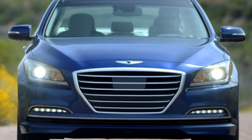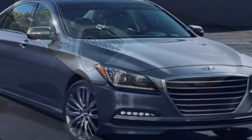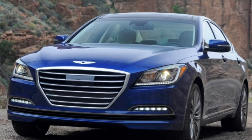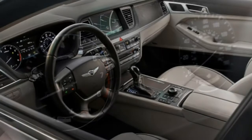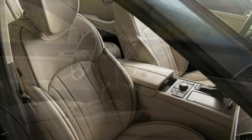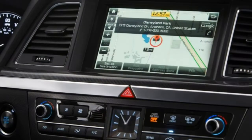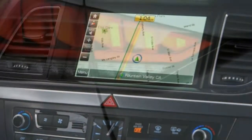The Tech package requires the Signature package, and adds automatic high beams, adaptive cruise control, a lane departure warning system with lane keeping assist, front and rear parking sensors, an automatic emergency braking system, an electronic parking brake, automatic vehicle hold function, which allows the driver to remove their foot from the brake while stopped, upgraded leather upholstery, additional driver seat adjustments, cushion extension and side bolsters, and an upgraded 7-inch display for the gauge cluster.